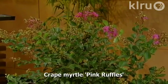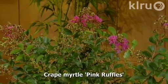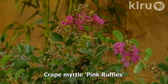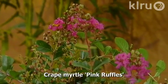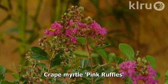It's tough. Yeah. I mean, when you're looking for something that's a tree or a shrub that's going to bloom in the height of the summer when everything else has quit, the crepe myrtle's the way to go. Yeah. And tough also in the sense that the new varieties are disease resistant, really require almost no care whatsoever.